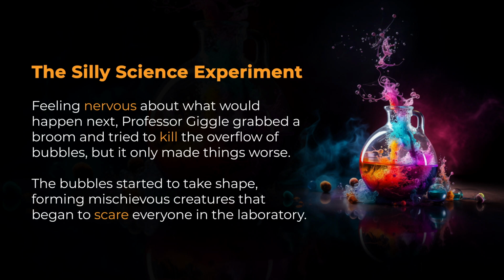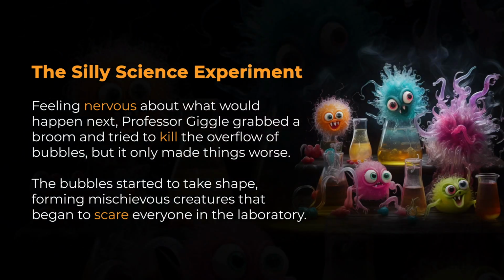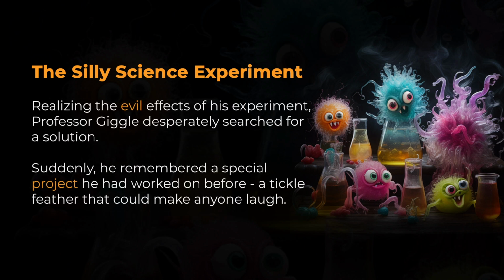But it only made things worse. The bubbles started to take shape, forming mischievous creatures that began to scare everyone in the laboratory. Realizing the evil effects of his experiment, Professor Giggle desperately searched for a solution.